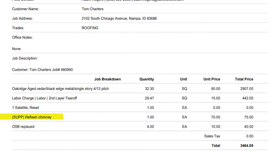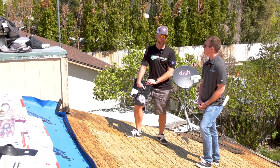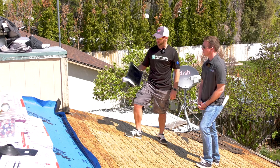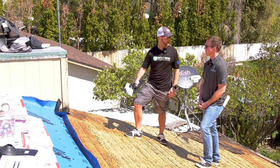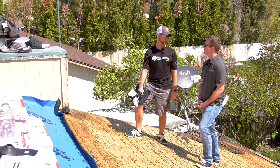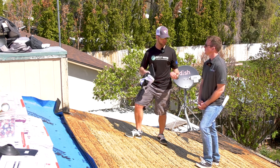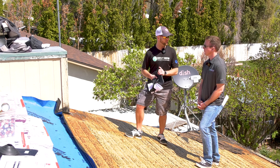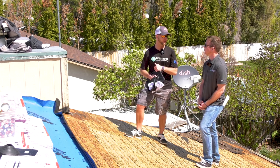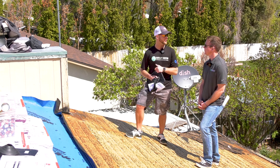We do require our crews to apply ice and water around our chimneys, and that's just to ensure that it's watertight. If you would come across a chimney and the metal flashing was not there, this is something we have to add due to it being code. So you can grab your crew, point it out to them, ask them if they have a plan to add the step flashing or what their plans are, and then get as many photos as you can.